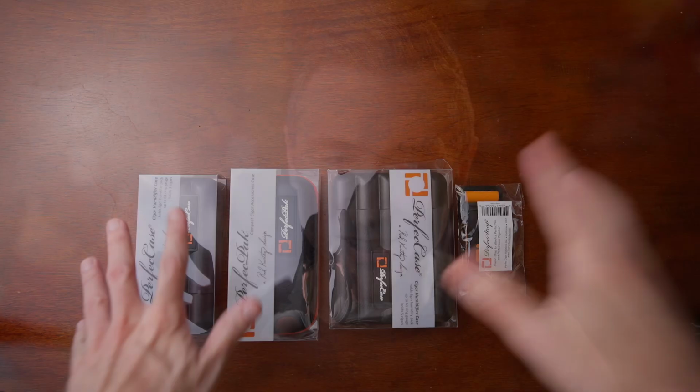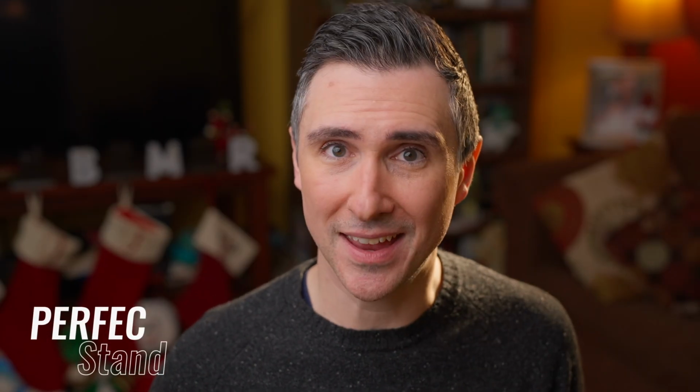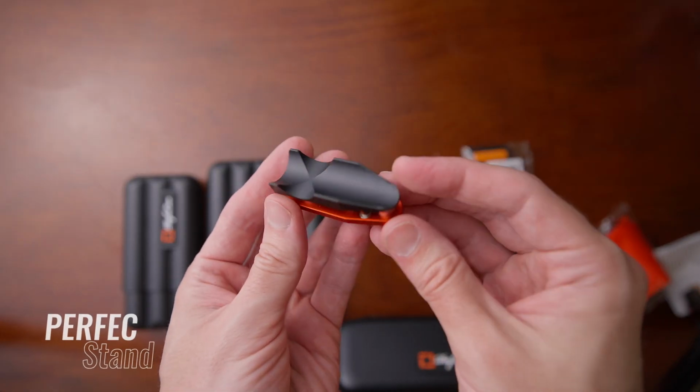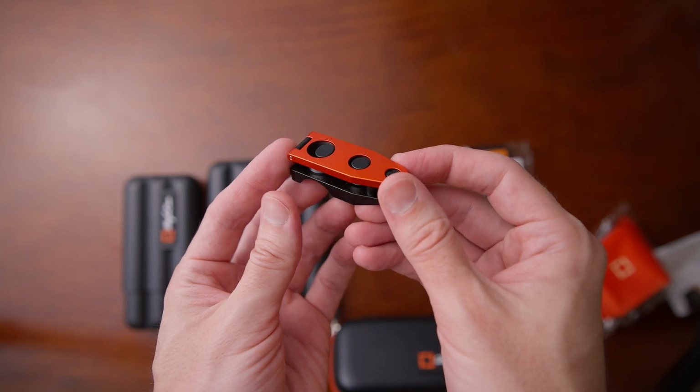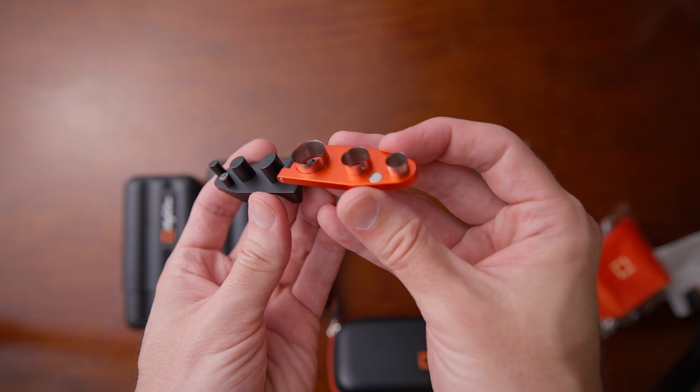I reviewed that last year and loved it, but that's not what I'm talking about this year, even though that could be on the list. But I tried 3 new things from them that were great. First was the PerfecStand. Now, the PerfecStand is this tiny little stand that you can rest your cigar on, but on the underside is 3 punches of 3 different sizes.